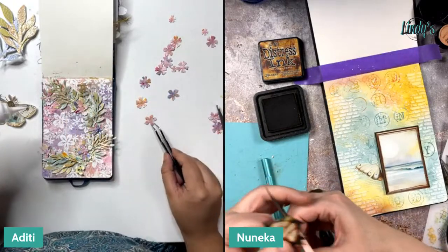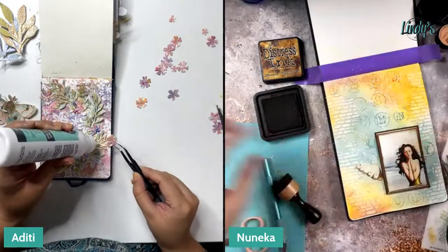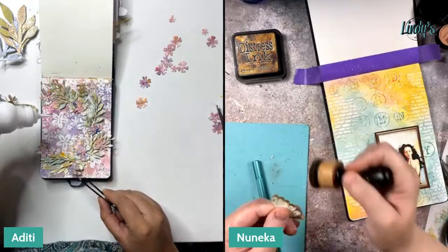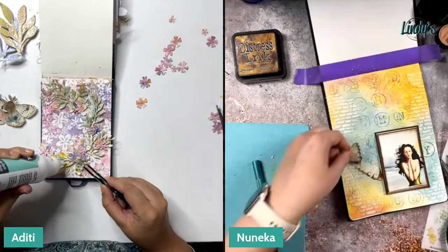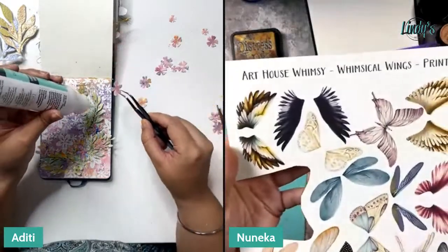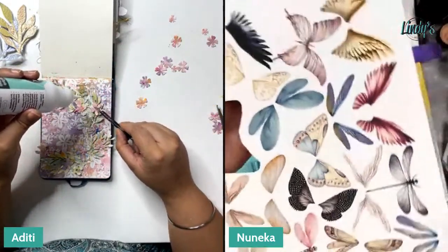And I can add more flowers here and there. Okay, so my mermaid has to have wings, like it's a mermaid, but also kind of a fairy. The wings are from this gorgeous set called Whimsical Wings. Oh my god, I can't love it more.